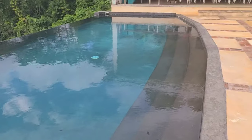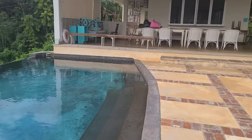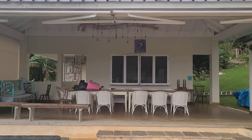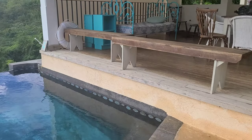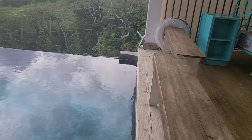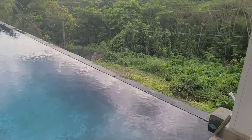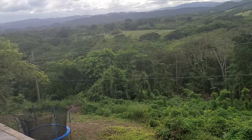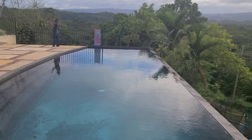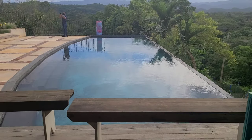Guys, trust me, this is beautiful. Look at that. Somebody give me the house here. I'll take it. Look at the runoff. And then you swim to the edge and you can just look over. Now this is nice. OMG, right?